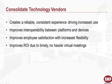There's a couple of organizations or manufacturers and vendors out there that don't care what people are connecting from, that want you to be able to take advantage of existing investments that you've made. There's a couple of leaders in the space there, and they continue to build technology and acquire technology just so people can connect seamlessly. If you consolidate technology vendors, it's going to create a reliable and consistent experience. That drives increased use. I made the example of the network effect earlier on, handing somebody a telephone. You're adding value without even intending to add value.